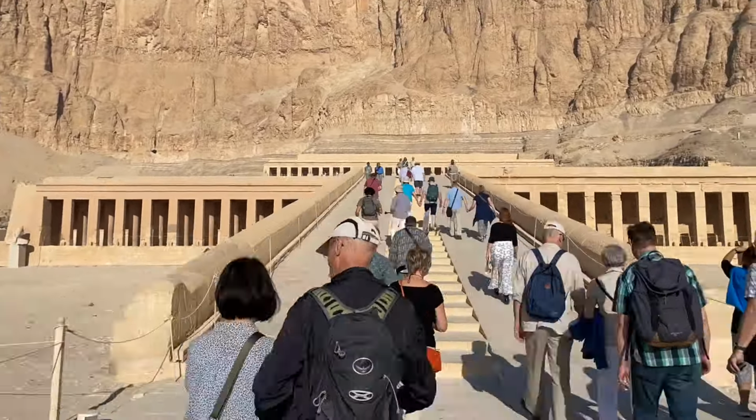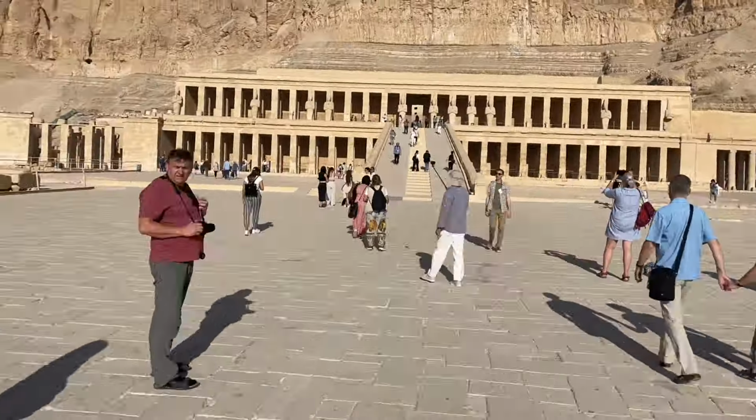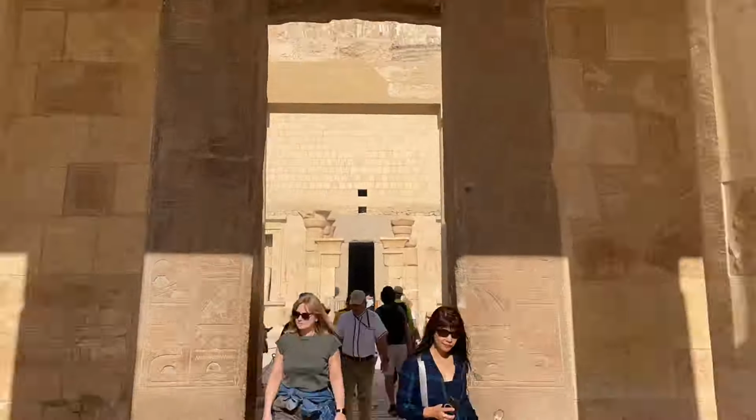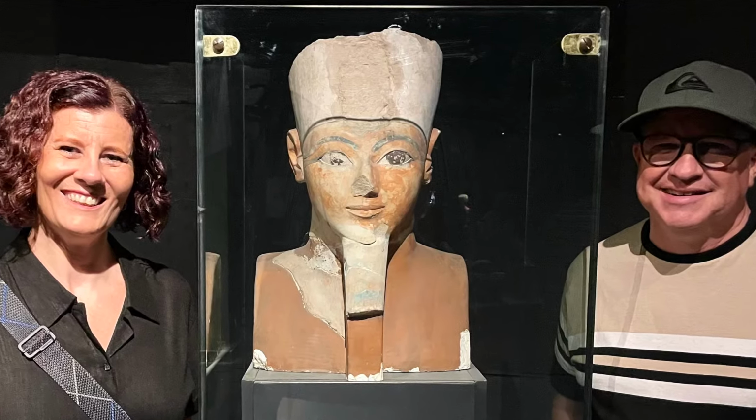This is the temple of Queen Hatshepsut. This was built 1500 years before Christ and is carved out of limestone. She was the only queen that was also a king because she became the pharaoh.